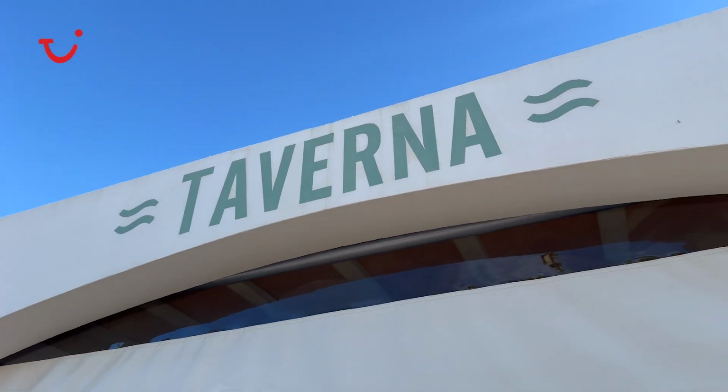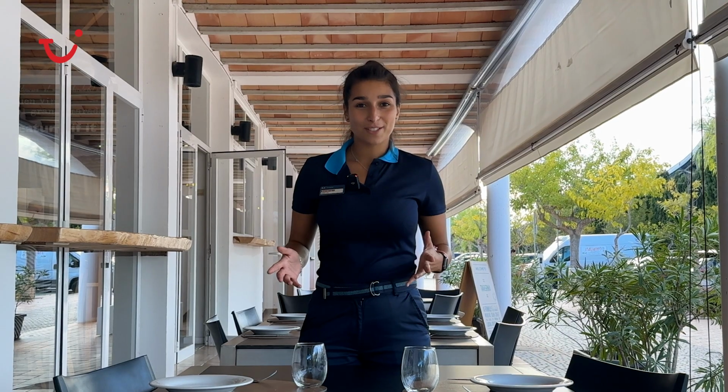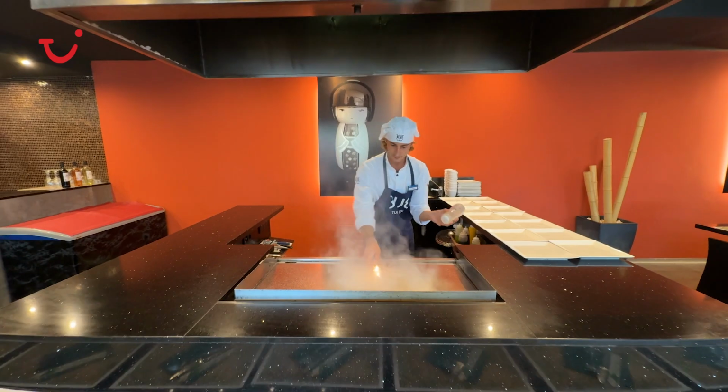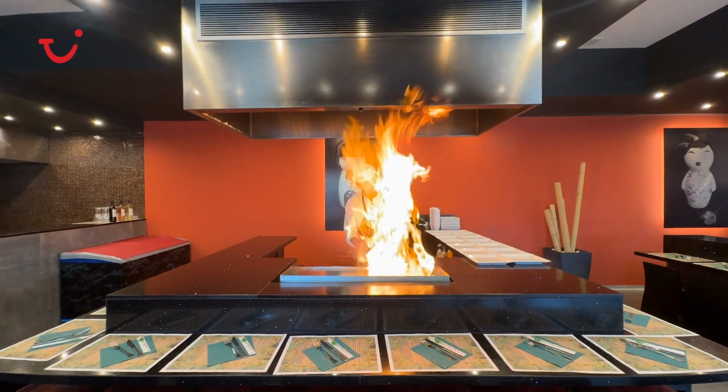Across the road of the hotel, we have our 2 a la carte restaurants. The first one is the Taverna, which is a Spanish typical local style tapas meal. And we also have the teppanyaki, which is more of an Asian style of cuisine. To have dinner in any of these 2 restaurants, you need to book in advance, so make sure you speak with reception when you check in. If you stay with us for 1 week, you get to have 1 dinner in each of the restaurants, and if you're staying with us for 2 weeks, then you get to have dinner twice in each of the restaurants.